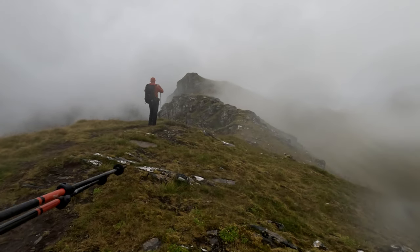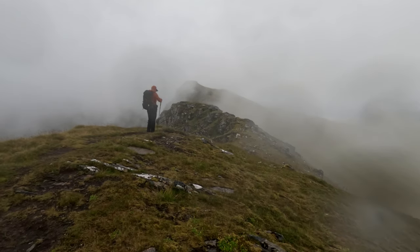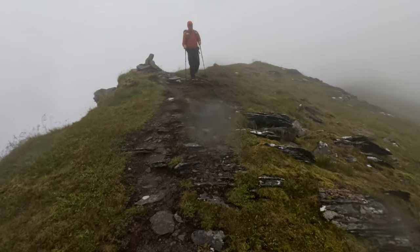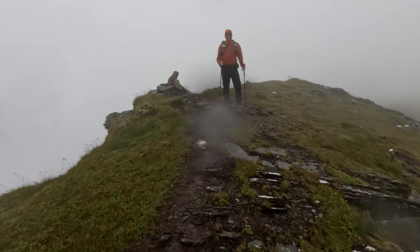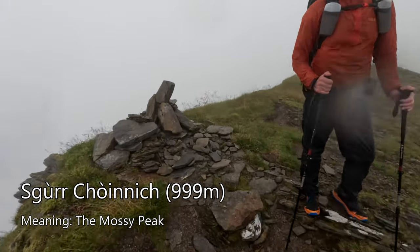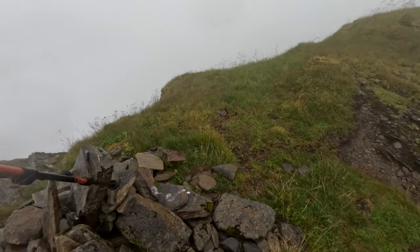Right, that surely is the summit, just beyond Greg there, and the atmospheric cloud. Yes, that's the first Munro of the day done. One more to go.